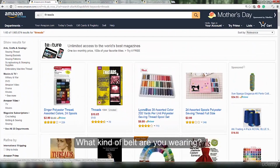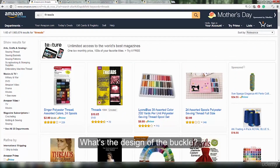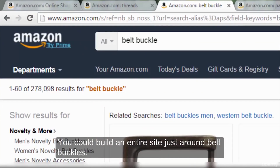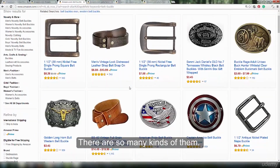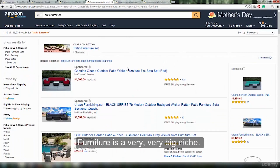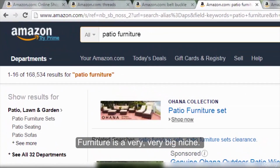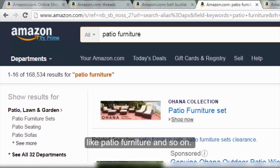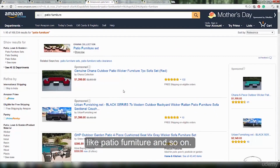What kind of belt are you wearing? What's the design of the buckle? You could build an entire site just around belt buckles. There are so many kinds of them. What kind of furniture do you see around you? Furniture is a very, very big niche. You could build several sites related to various kinds of furniture, like patio furniture and so on.